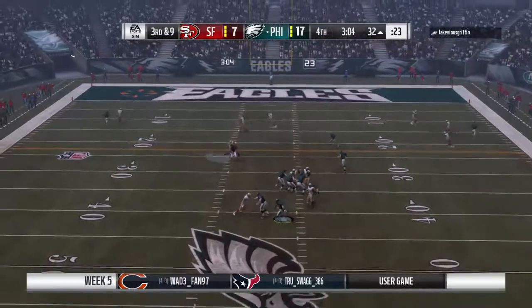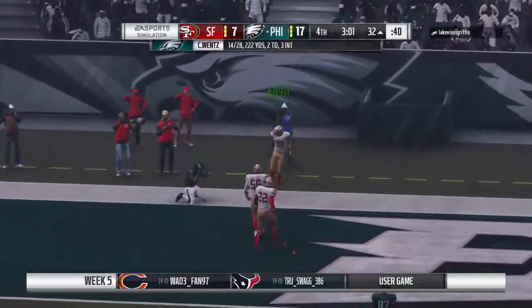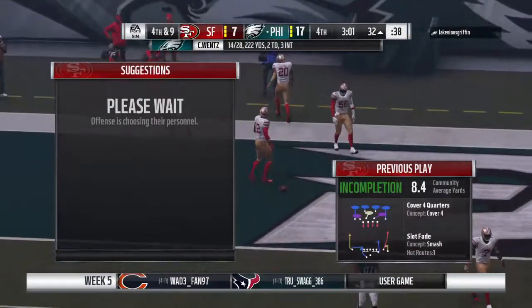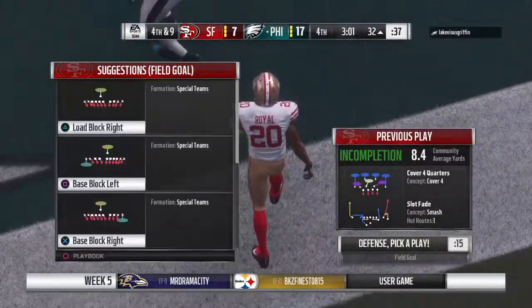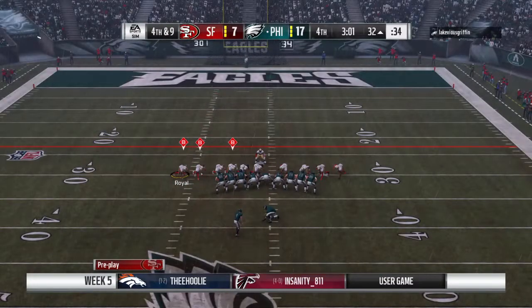Throwing now is Wentz. He's going to loft one deep left side here. And that one incomplete. Had some position but couldn't hold on, and it brings up 4th down. Despite the lead here in the 4th, they're still taking shots. Not content to sit on this lead at all.